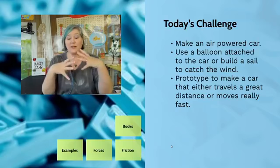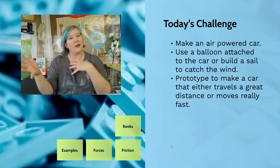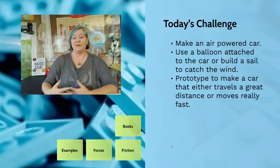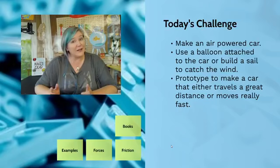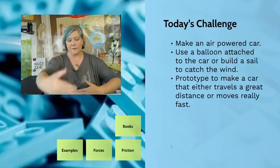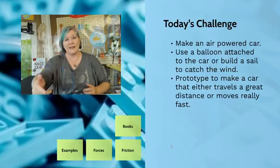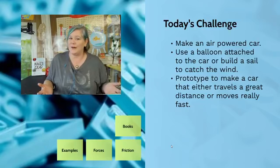A couple different ways to make sure it either travels a really great distance or moves really quickly. If you want to measure the distance it travels, you're going to want to get a ruler or tape measure and mark it on your floor. If you want to measure how fast it's going, there are a lot of ways to do that, but the simplest is to mark a starting line and a finish line and just use a timer to see how fast it goes over that distance. If it travels that distance in less time, you know that you've increased the speed.